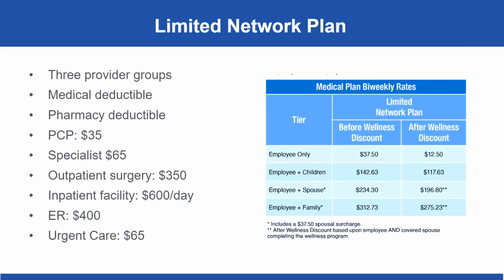The limited network plan allows you to choose from 3 provider groups: Kelsey-Seybold, Renaissance, and Village Family Practice. This means that you will need to coordinate your care within these networks. In the limited plan network, you have a lower deductible and pay less for services.